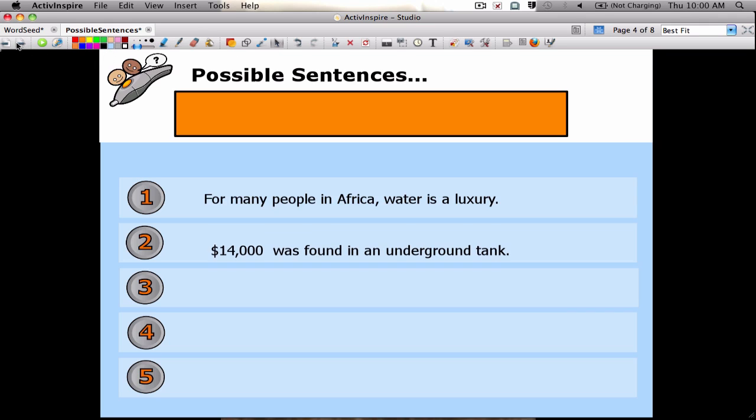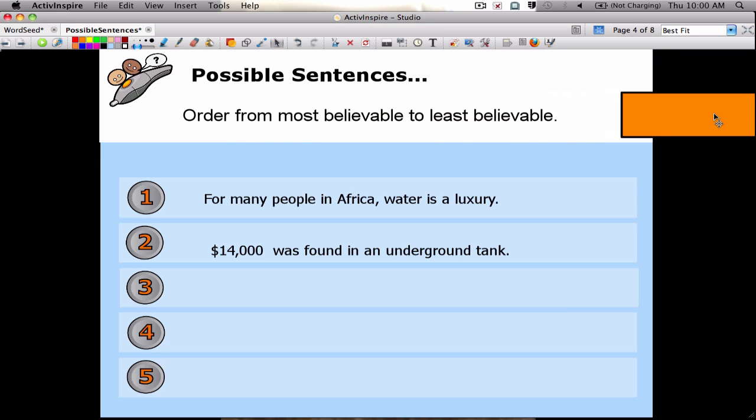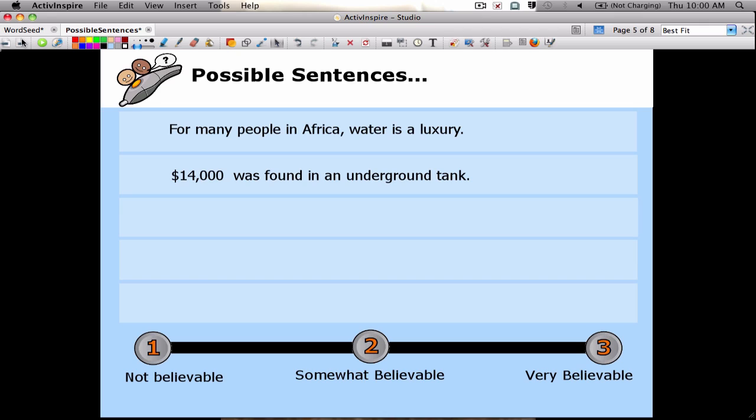Another possibility, if you have expressions, would be to have them order the sentences from most believable to least believable. And another thing you could do is a Likert scale. So for this one, you could take each individual sentence and say, all right, let's look at this first sentence. For many people in Africa, water is a luxury. Vote right now how believable you think that is. Do you think that's going to appear in what we read today? And have some discussion that way. Just a nice way to bring it to a higher level and get kids thinking about what they're going to read.